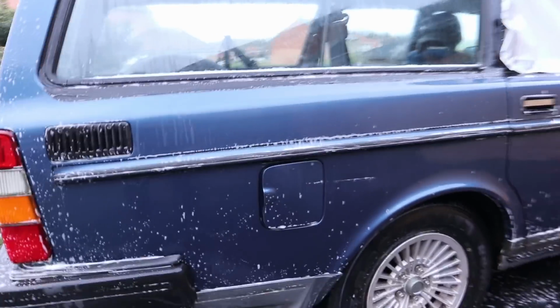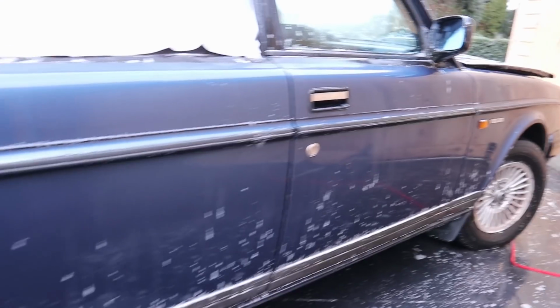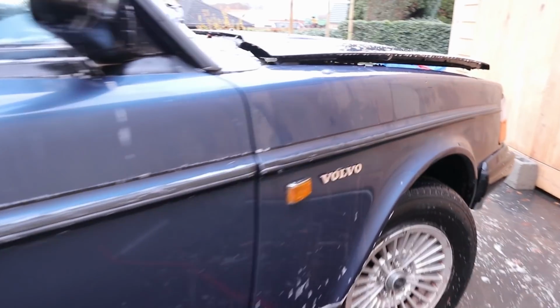The more we clean, the more we start to notice that the paint on Greta is in better condition than we thought. Some areas already show nice reflections, so the paint has some potential.